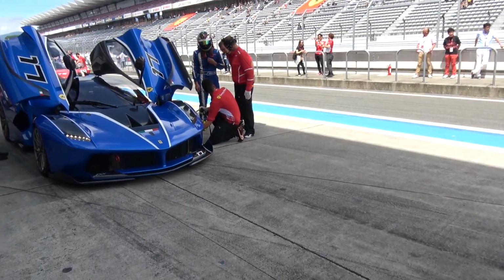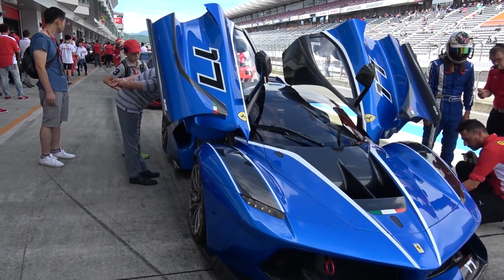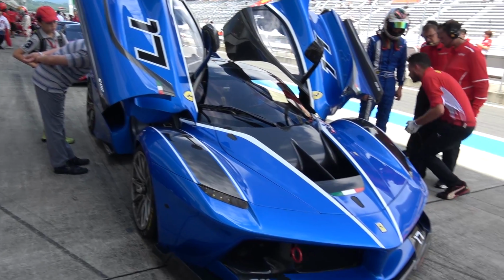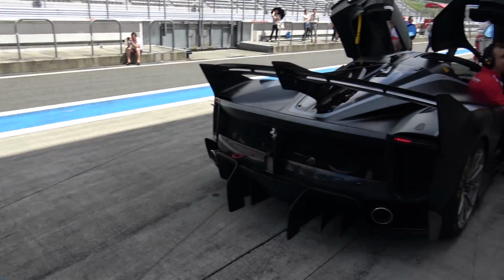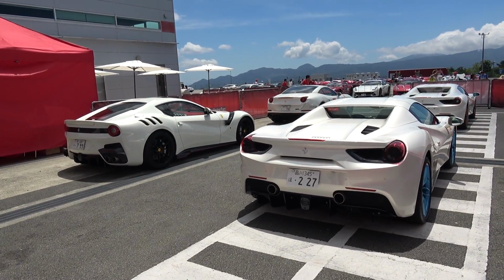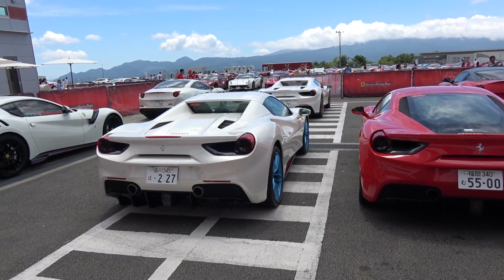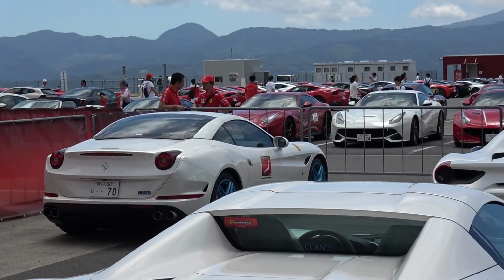Check out this color on this FXX-K, number 17. Not really sure what the color code is, but holy shit. It's a thing of beauty, guys. Thing of beauty. And we've got a matte black one here, too. The Evo. For the VIP lot here, we got a matching 70th anniversary 488. And there we go. Boom.